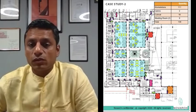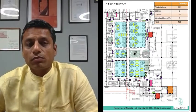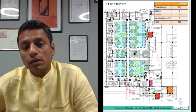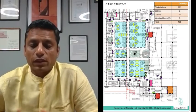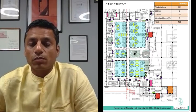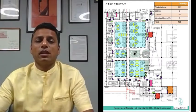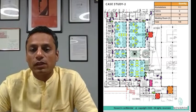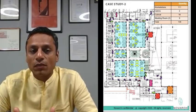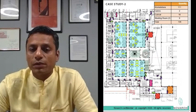In the other case study, you were seeing that this was a much larger project. It had 160 people earlier, and we've now been able to plan 136 people in this workspace. So again, we are achieving an efficiency of 85% from what it was earlier. Add to this, we've got sanitization stations in all the meeting rooms, the common areas, etc. We've got touchless equipments for the lifts, for the wash basins, for the drinking stations, as well as for printers and things like that.